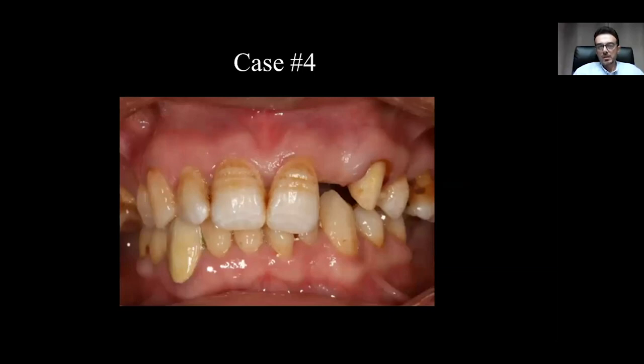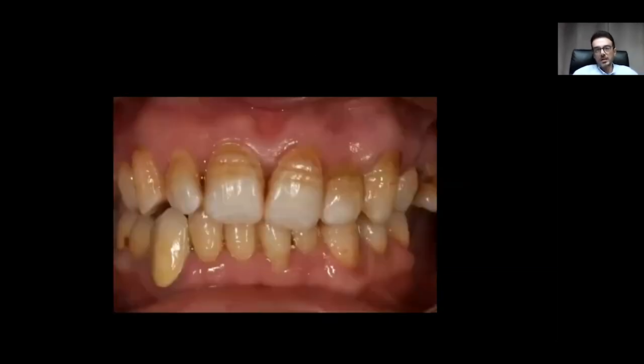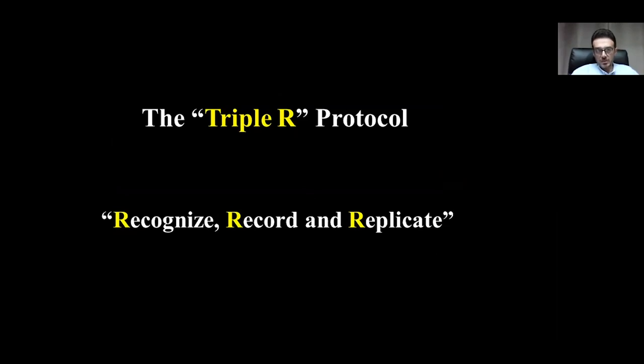Last but not least, this is a cantilever lateral on canine, and in my opinion, about 85 to 90% at least mimicking the case. So I think an intraoral characterization using the triple R protocol and luster pastes will be a value for you, both technologists and dentists. Don't forget the three R's, triple R, okay?